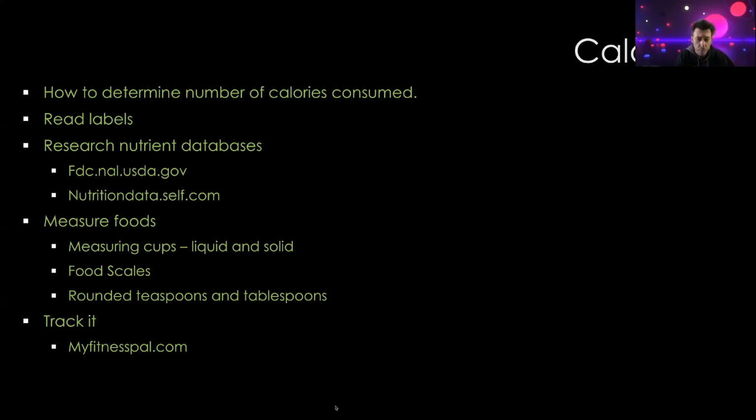Also, it's very important that you measure your foods. Do not just assume what you're eating makes up whatever portion sizes you're looking for. Okay, make sure you have liquid and solid measuring cups, because you don't want to measure a liquid in a solid measuring or the opposite.